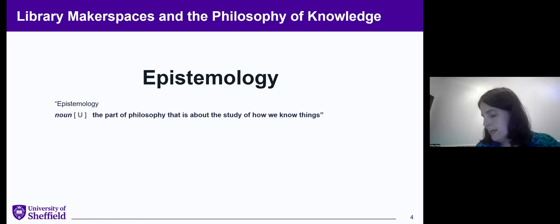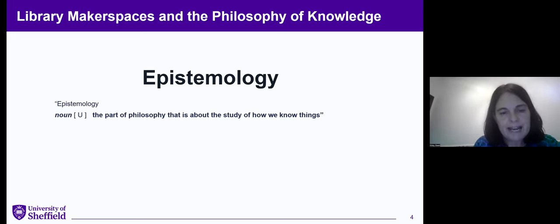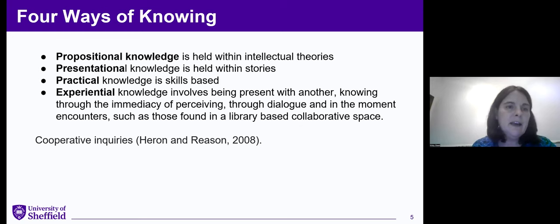So library makerspaces have the potential to disrupt the domination of Western propositional knowledge by creating a space for other ways of knowing. Inclusivity requires that makerspaces are developed through a critical lens, which attends to power distribution through minority communities. Epistemological justice requires extending epistemology through cooperative inquiries, where propositional knowledge is extended to include presentational, practical, and experiential ways of knowing. And I'll just say a little bit about these four ways of knowing.